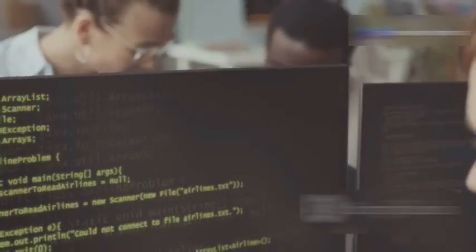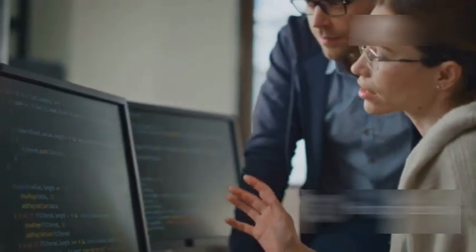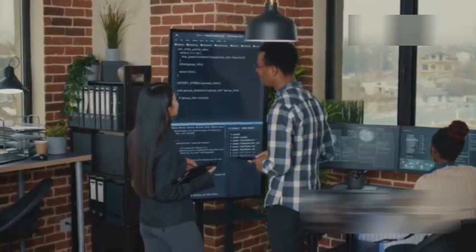But it's not just about practicality. Git fosters a collaborative spirit. It allows you to contribute to open source projects, learn from others' code, and showcase your own skills to the world. It's like joining a global community of passionate programmers.